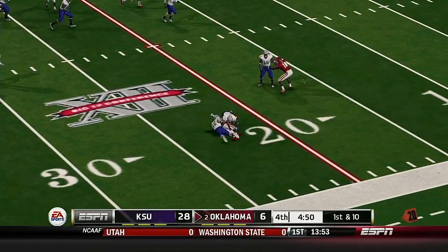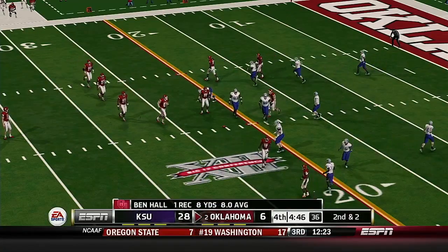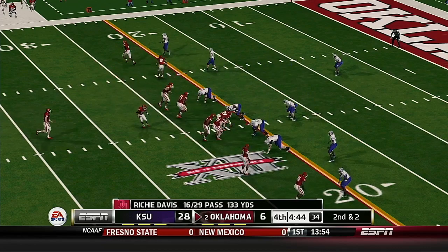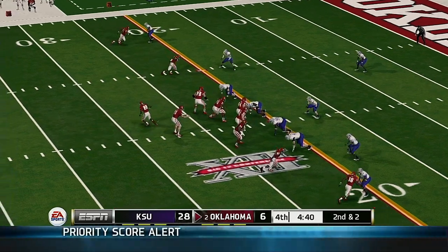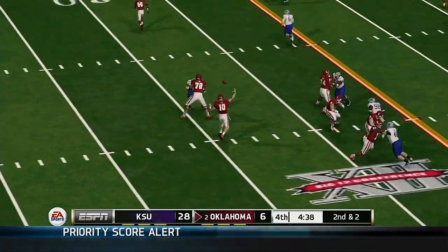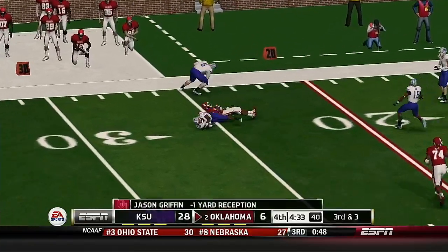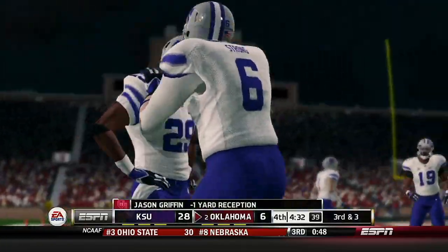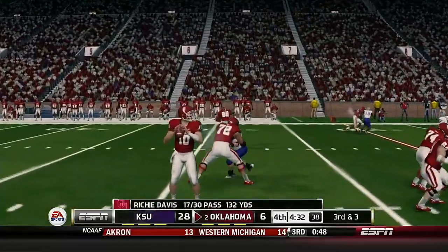Caught with room to work. He's tackled at the 22-yard line. That makes it second and two. Quick pass, and they'll get him in the backfield. Parker hit the tackle at the 24-yard line. That makes it third and three.